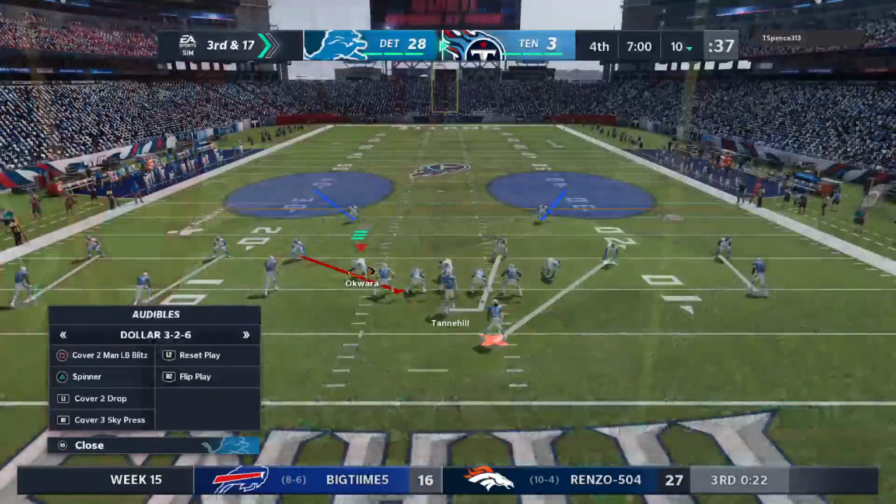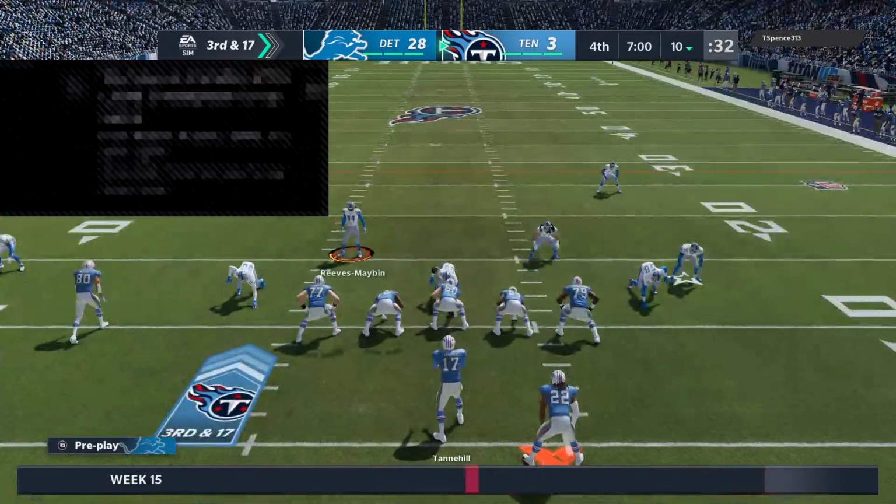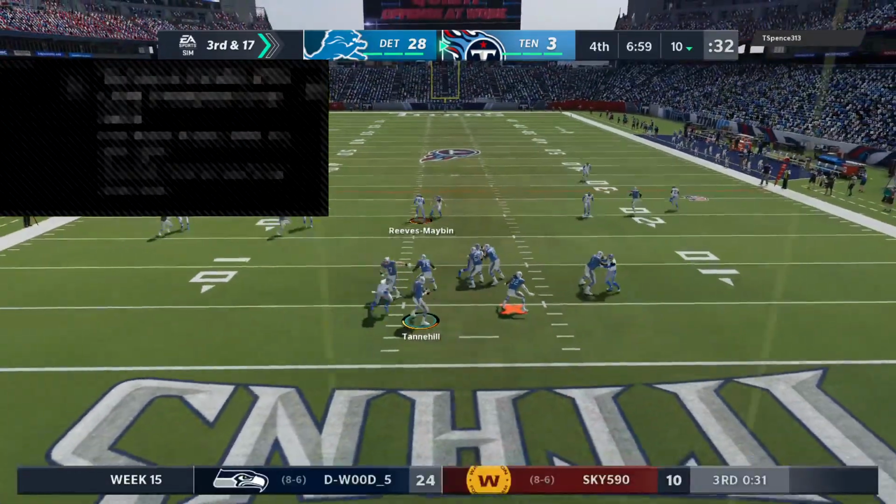Back now in Nashville, a lot of folks starting to make their way to the parking lot. Their guys trail big here to begin quarter number 4.